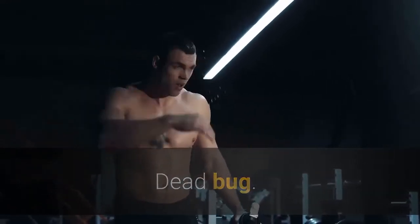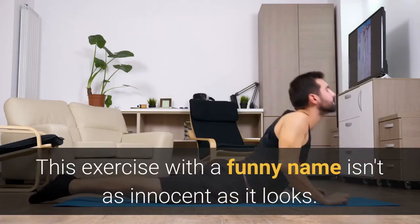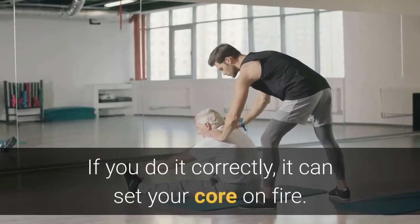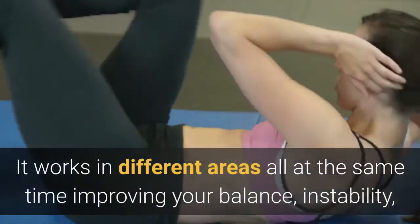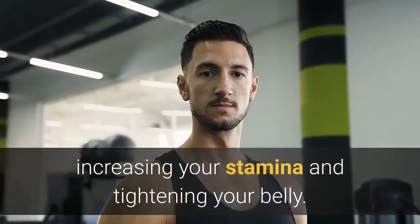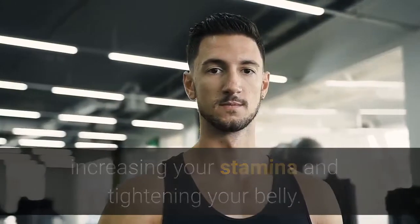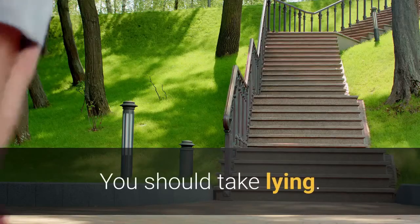Dead bug. This exercise with a funny name isn't as innocent as it looks. If you do it correctly, it can set your core on fire. It works in different areas all at the same time, improving your balance and stability, increasing your stamina and tightening your belly. Interested? Here's what you should do.